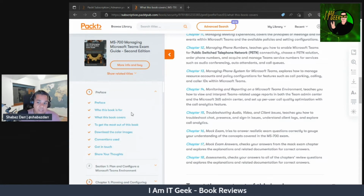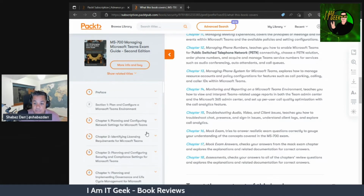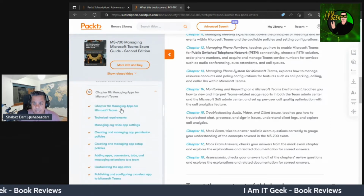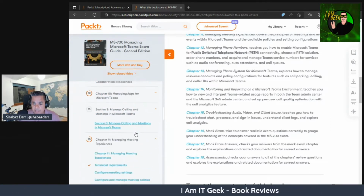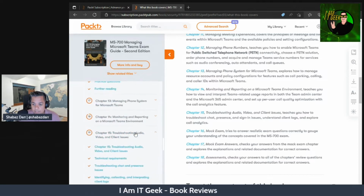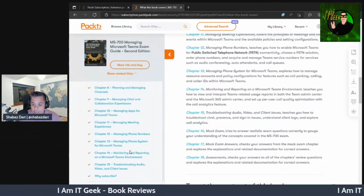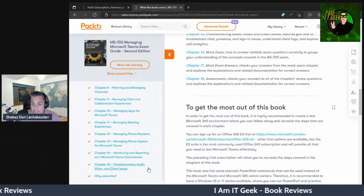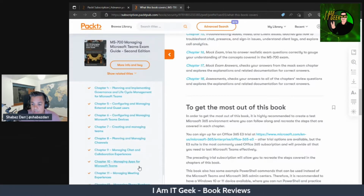It's got the standard sections, broken out into sections. I believe there are 4, possibly 5 sections with this. If I go down, what section are we at? Go right down to the bottom. We have section, chapter.